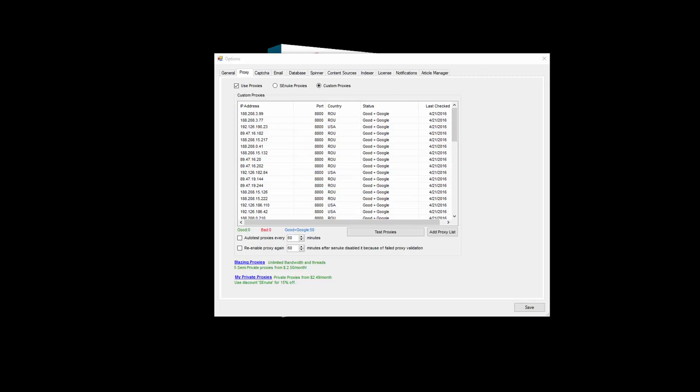And every thread will use a different IP, and those IPs will rotate through all of your proxies one by one. So if you have 100 proxies and there's 1,000 sites, each one's only going to get used 10 times throughout the entire process of SEnuke. Whereas before, it would get used 1,000 times.